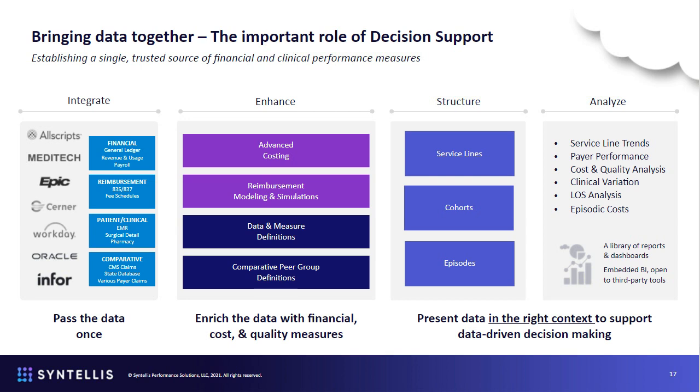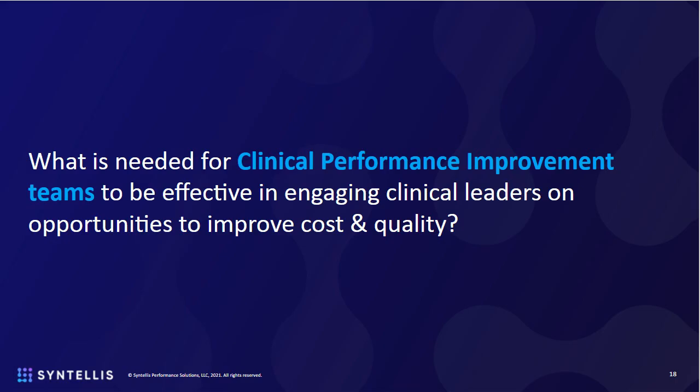So bringing the data together, again, our technology plays a really important role in how we do that. And for those of you who are on the call, I think would appreciate from a decision support perspective, how we frame that important role as we integrate, enhance structure, and then analyze data with decision support tools. So Amy, I'm going to transition to you, and I'll let you take this slide, and I'll let you put your clinical hat on and share the perspective that you have around this work.